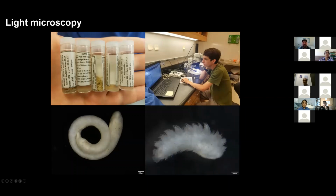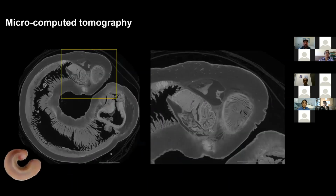We can then do microcomputed tomography on those same specimens. And admittedly, I'm cheating here. This is not a meiofaunal animal. This is a very big Antarctic Neomenia. But micro-CT technology has continued to improve and be really high resolution. So we can get really nice high resolution images from even near meiofaunal size animals.